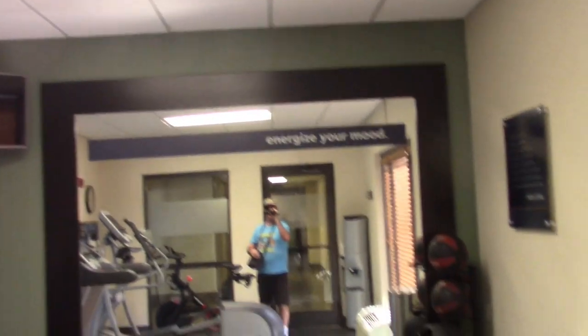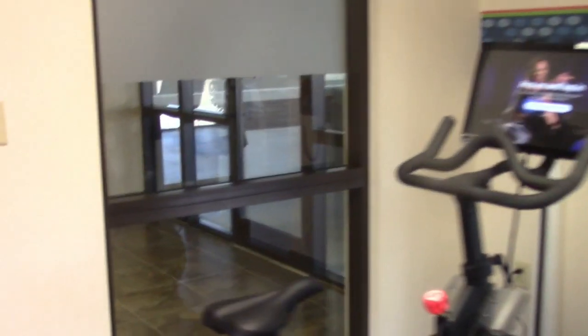That's a fitness area. Peloton bike, treadmill, TV right here. Pretty good. Got a couple of floors here. Elevator right here.